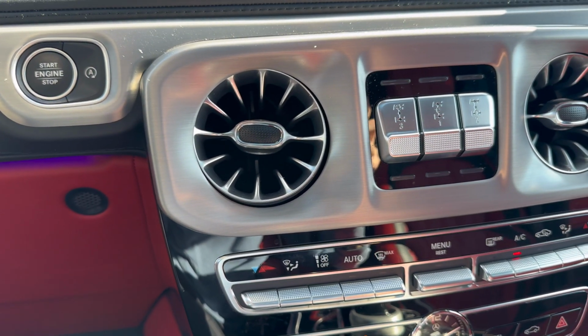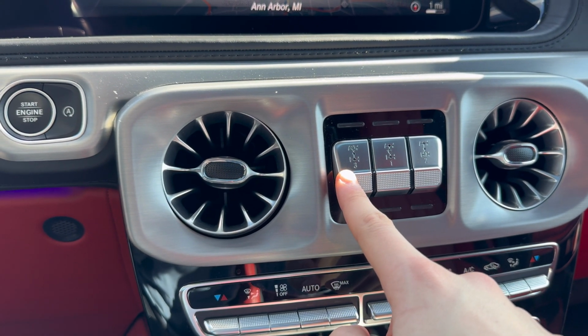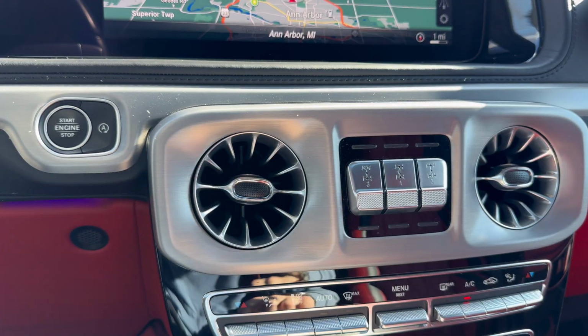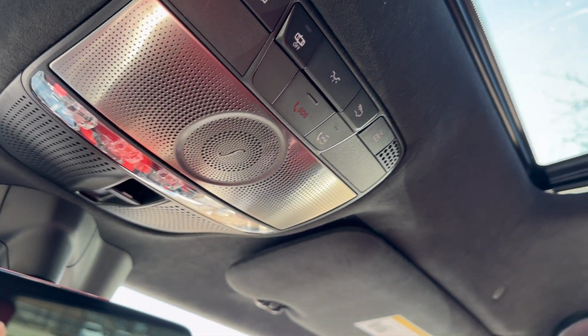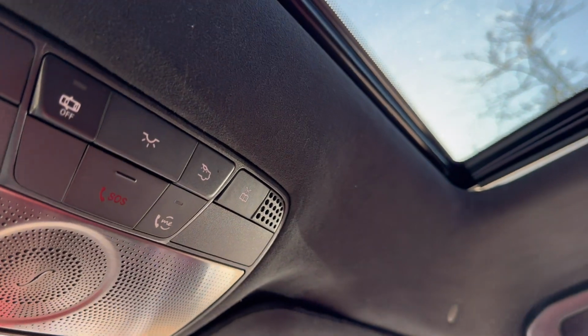A few other notable features in this cabin are the lockers that have to be turned on in consecutive order, and these iconic circular vents. You also have some aluminum trim, which is also an icon for the G-Wagon. Up top, you're going to find a frameless rearview mirror, a large metal speaker grille, and a standard size sunroof. There is also a very nice suede headliner.